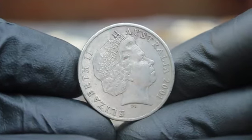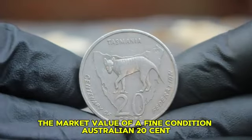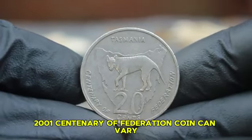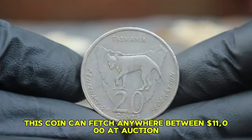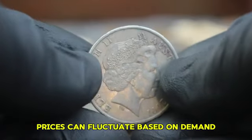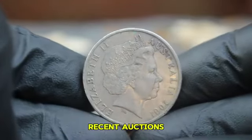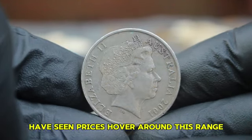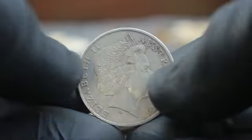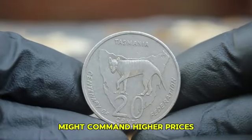Now, let's talk numbers. The market value of a fine condition Australian 20-cent 2001 Centenary of Federation coin can vary depending on the auction. As of today, this coin can fetch anywhere up to $11,000 at auction. Prices can fluctuate based on demand, coin condition, and the auction house. Recent auctions have seen prices hover around this range, but it's essential to keep an eye on the market trends for the most accurate valuation. Coins in pristine condition or with additional unique features might command higher prices.